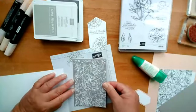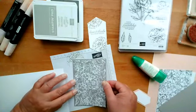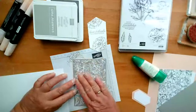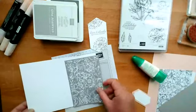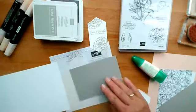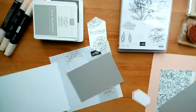So I'm just going to layer that onto there. And obviously this could be a coloured layer. I do like having some monochrome cards in where they're all sort of white and one other colour. But you could easily pick out a different colour for the backing if you wanted to. Pop that onto there.